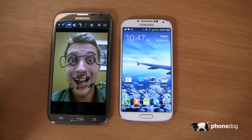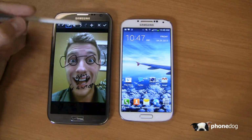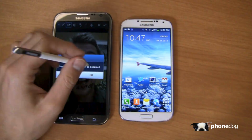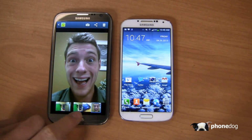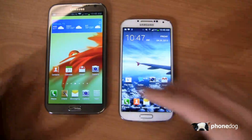So I can really customize this and imagine a picture from a vacation. You've got a lot of abilities for content creation on the Note 2, and that's where this device is geared for, with a large 5.5-inch Super AMOLED HD display at around 720p.